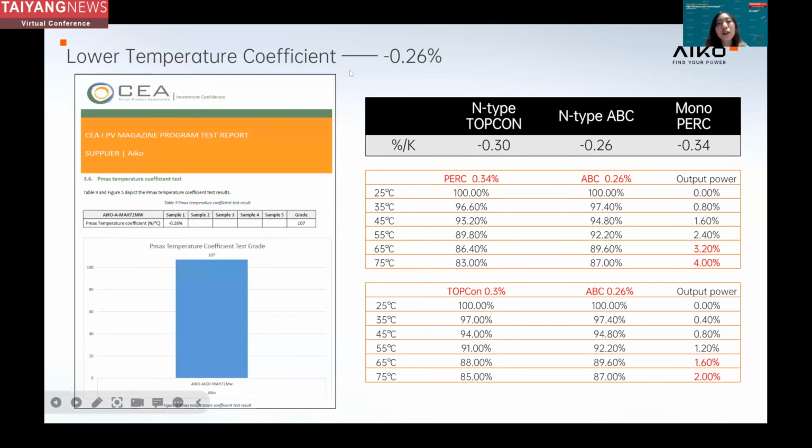Then I will spend a little time to introduce our low temperature coefficient, which is 0.26%. And this data is also tested by a third party, the CEA. This company tests lots of modules with different technologies like BC technologies, TOPCon technology, or PERC technologies. And our BC technology actually has the best grade of almost all other technologies. Right now, TOPCon usually has a temperature coefficient of 0.3 or 0.29. PERC is usually 0.34.